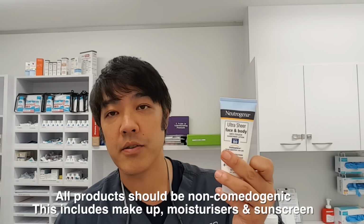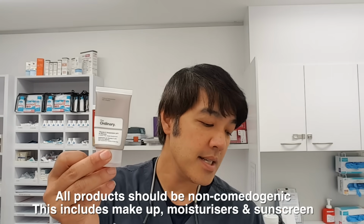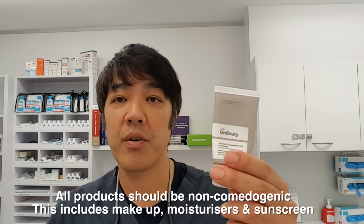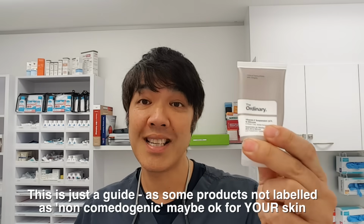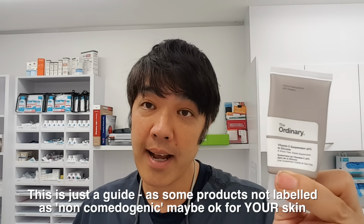Okay, so that's very important, your makeup. Everything else, like your sunscreen counts and even your actives. See, what we're looking for is something called non-comedogenic. So something like The Ordinary, for example, I find excellent. If I'm going to do a review on this, which I will shortly, this is seriously bang for bucks. You can't beat this. But in this situation, it hasn't got non-comedogenic on it. In other words, this can form acne.